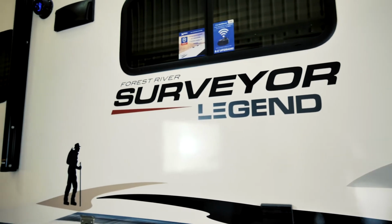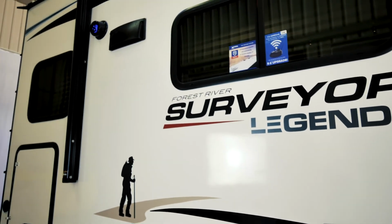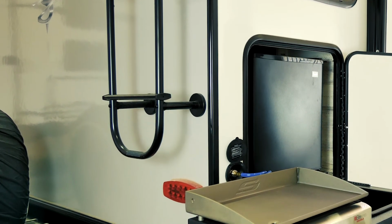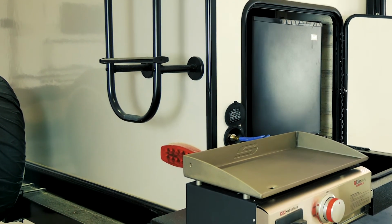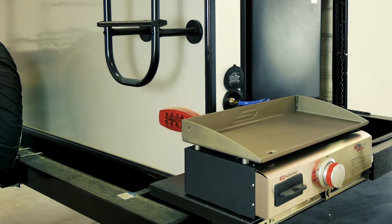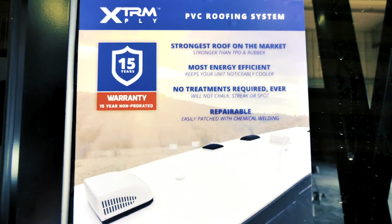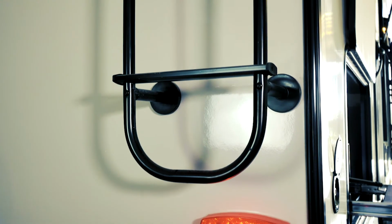Hey, at Surveyor this year, we added outdoor kitchens to all of our models. This particular model didn't have one last year. We look for 3 key elements: replace the 2-burner top with a griddle. Got to have a sink and a refrigerator. Hey, when comparing Surveyor to any other model out there, make sure you look for a sticker like this. PVC roofing has a 15-year warranty. We go into great detail. You can look at some flyers on our site, but the biggest thing is you don't have to go up there and treat it every 6 to 12 months, saving you hundreds of dollars every year.